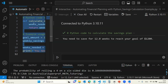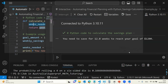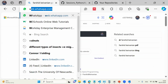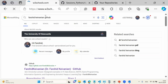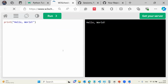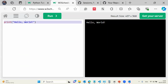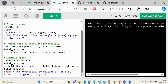If you run the code in online environments, like let's say you can go to the website W3Schools, and in that website you can click on Python, then you can click on Try it Yourself, then you can copy the code. Don't worry about it, it has been designed for your learning. And then you run the code. On the right side, you can see the result of the code.